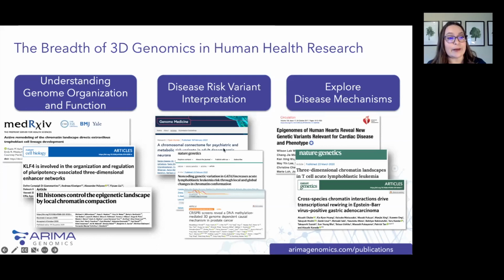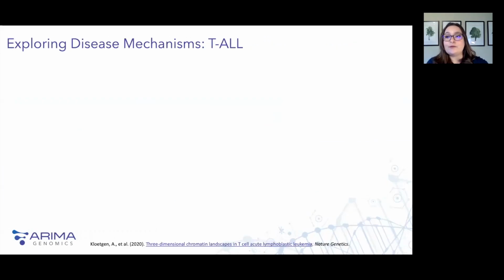So everything from stem cell biology to psychiatric disorders, of course, cancer, heart and cardiac disease models. And this is one of the papers that I'll actually go through next: T-cell acute leukemia is a rare disease that also happens to be a type of cancer. And if you'd like to find publications in your research area, you can visit arimagenomics.com/publications.